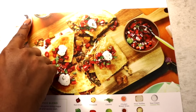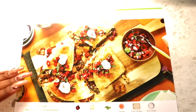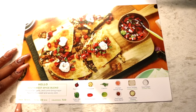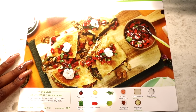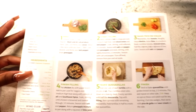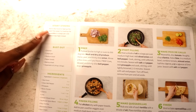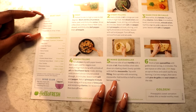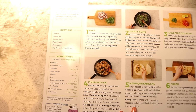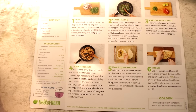All right, so as I mentioned, it has the chicken pineapple quesadilla with pico de gallo and Southwest spice. It tells you all the ingredients that come in the actual bag, the prep time, the total cook time, as well as the calories, which is 720. If you turn it over here to the back, it gives you little notes, like starting strong. It tells you what you're going to need to cook the meal, and then also the ingredients for either a 2-person or 4-person meal. I love the fact that it gives you pictures and step-by-step instructions.